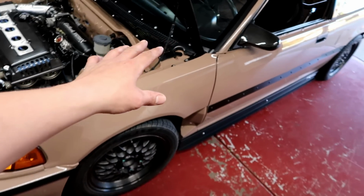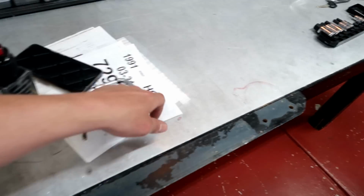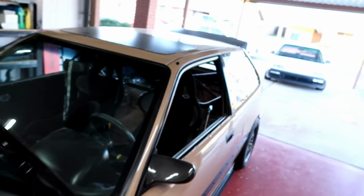If you don't have registration on a car, you can get a temporary tag, and that's what these pieces of paper are that you have to either tape where your license plate goes or tape it up in the rear window so that people can see it. And you can get one of two. You can either get a 3-day temporary tag or you can get a 30-day temporary tag.